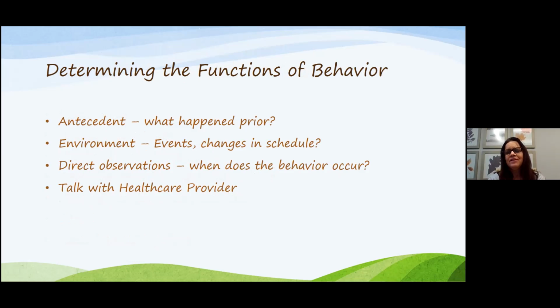An example of an environment issue may be, let's say little Charlie can follow directions when he's in a one-on-one environment. But when he goes to the gym, he always gets in trouble because he has a harder time following directions in that type of a setting. Then we have direct observations. We want to know when, where, and with who does the behavior occur.